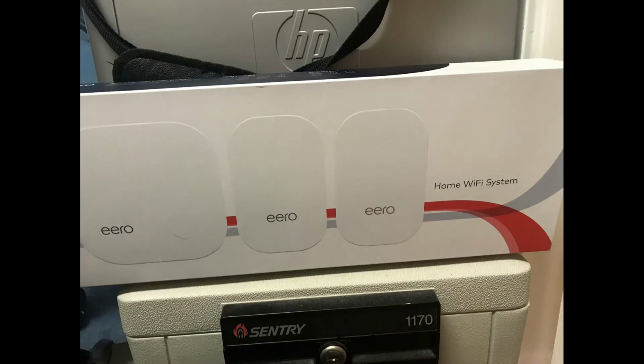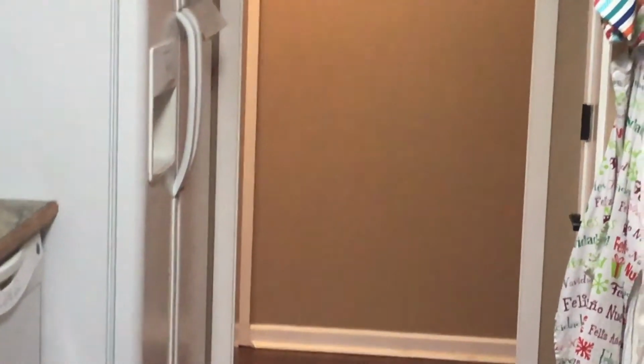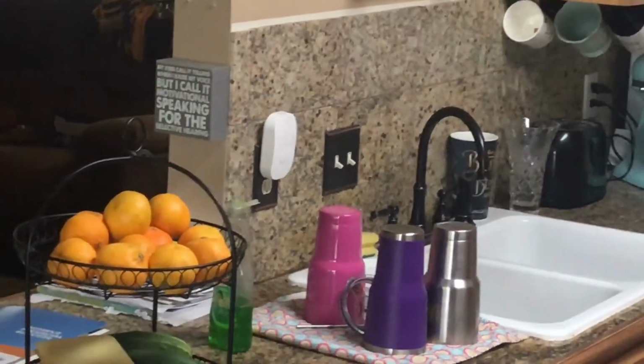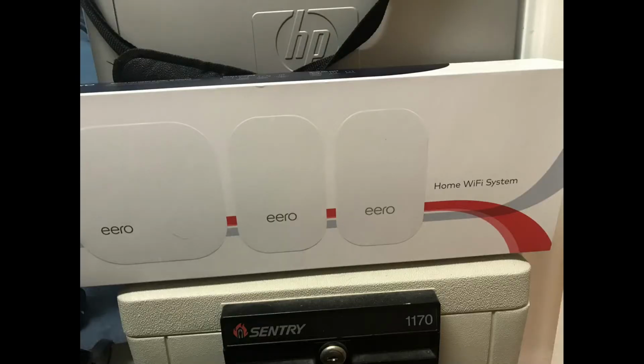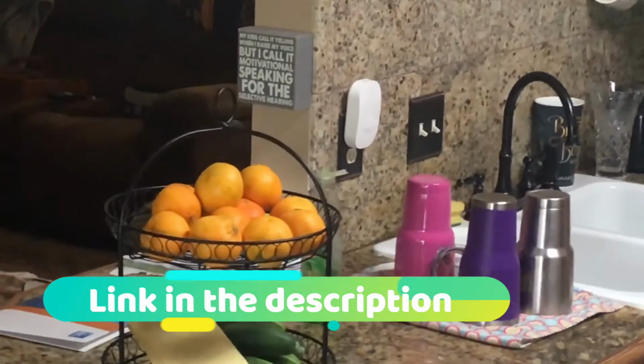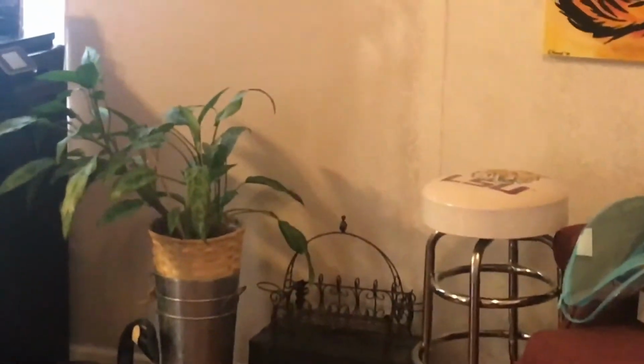So I went to my local Best Buy and I was going to try to buy a Wi-Fi extender. I didn't really know anything about them. I was a little nervous about trying to do something with the Wi-Fi and fix it. And the young salesman there told me about this Eero system here, and it was more expensive, but he talked me into it, and I'm glad he did. He felt like I was not going to be happy with the Wi-Fi extender, and that if I got this Eero thing, I would be very happy with that, and that would take care of the problem.